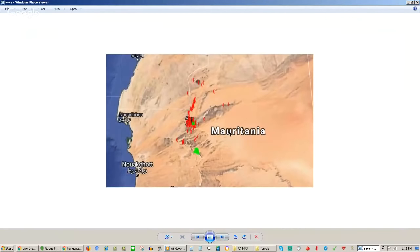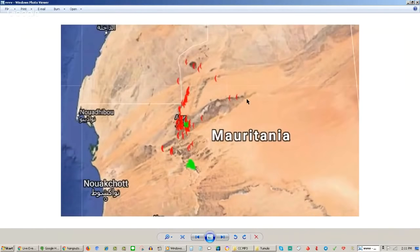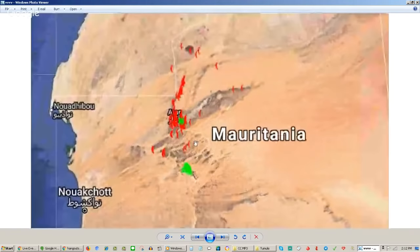Okay, here's a grab from Mauritania. All these little red eyes, and by the way, they're all in the same direction. So why are they all in the same direction? Are they pointing to a certain star? See, I take the razor's approach to everything, and I presume that there's no flying machines going across the Sahara following directional arrows, because we don't have the evidence yet.